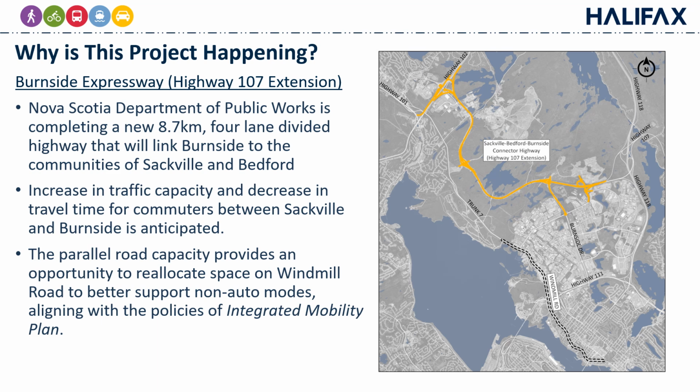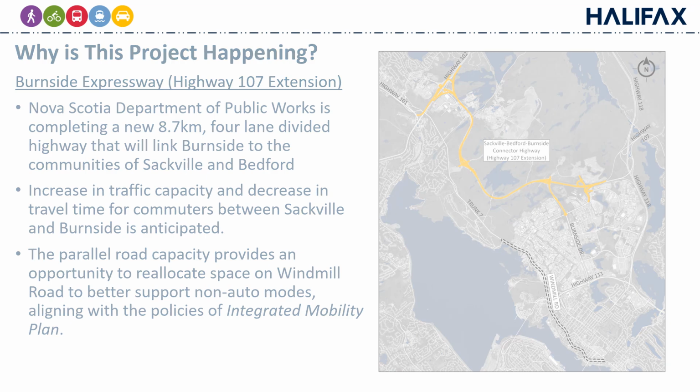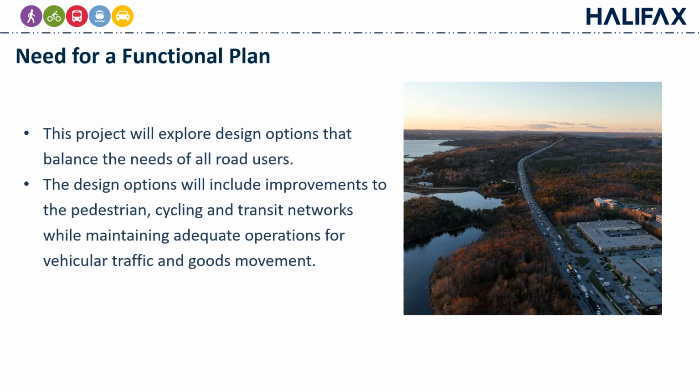This presents an opportunity to reimagine how Windmill Road will function as a link and a place or a destination. It also presents an opportunity to reallocate right-of-way space to support active transportation, transit, and goods movement. This project will explore design options that balance the needs for all road users. The design options will include improvements to the pedestrian, cycling, and transit networks while maintaining adequate operations for vehicle traffic and goods movement.